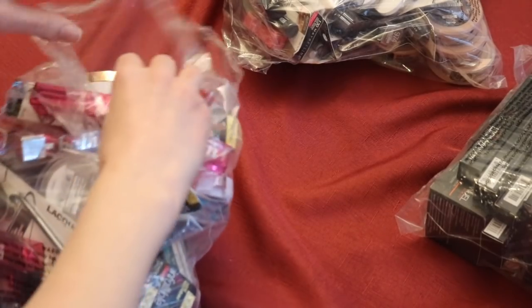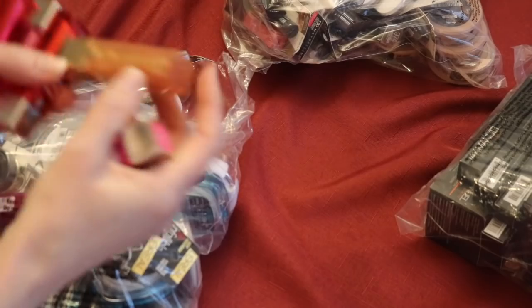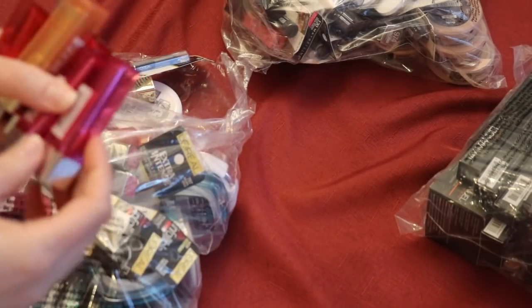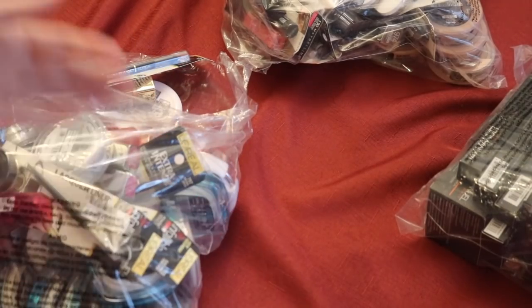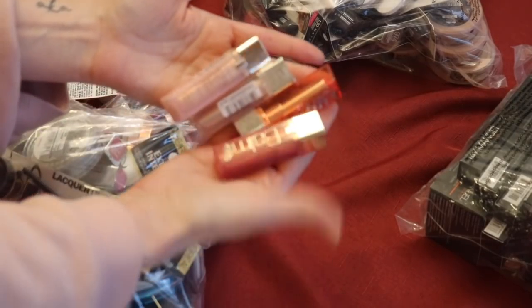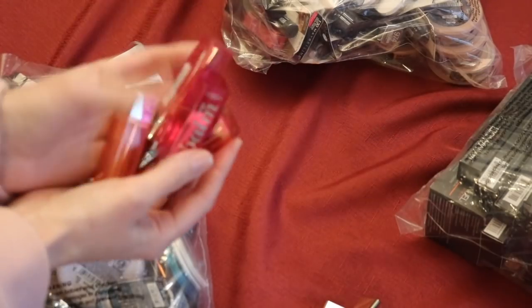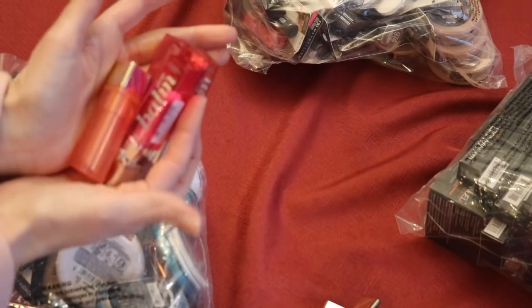And some duplicates in here, so that's good. I see quite a few of these Color Riche balms, so we'll just count those up as we find them. So there's 2, 4, 6 of those. Here's 4 more of those tinted balms. Here's another 5 of those tinted balms. All right, here's another 4, and it looks like they're kind of spread out throughout the bag, so we'll find some more as we go, I think.